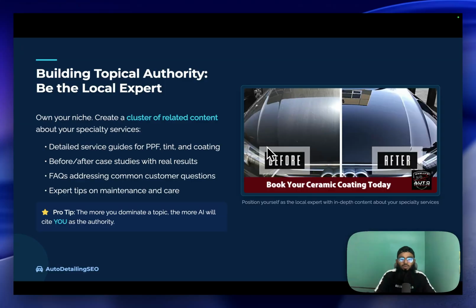So how do you become a trusted expert? You build what's called topical authority. Here is what that means. Don't just have a basic service page. Create a cluster of content around your expertise. Write detailed guides, answer common questions, share your case studies and before and afters. The more you own your niche, the more AI learns that you are the authority. That way, if someone searches anything about PPF or ceramic coating in your area, your name should come up. That's topical authority and that's what gets you into AI summaries.